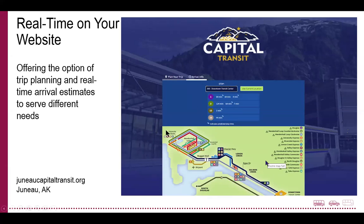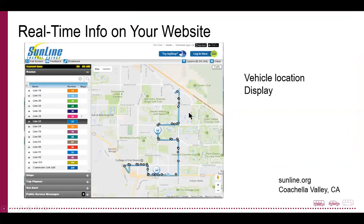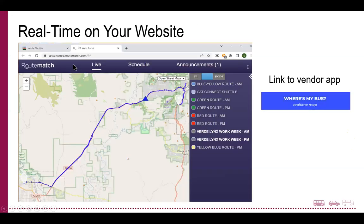Another way of displaying real-time information on a website, of course, is on a map where you can actually see the vehicles moving along on a Google map, on an interactive map. And many vendor apps which provide real-time information can also be integrated into your website. This particular one is Route Match, and you can see that it just toggles from the website directly to their map.